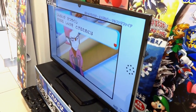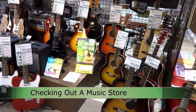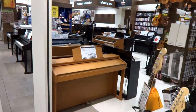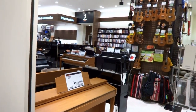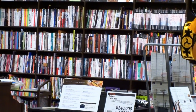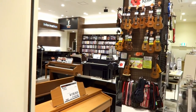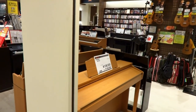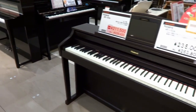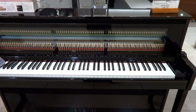Look at that beautiful 4K TV. Oh wow, music store. Get your guitars, all that good stuff. Pianos. And if you look on the wall, I think those are vinyl records up there. Maybe they're music books. I'm not sure. But yeah. Beautiful pianos. Look at this one. Oh, she is a beauty.